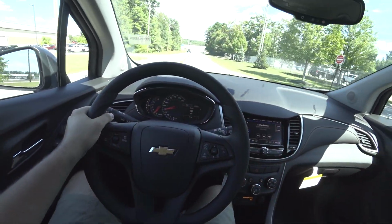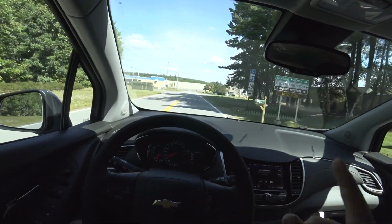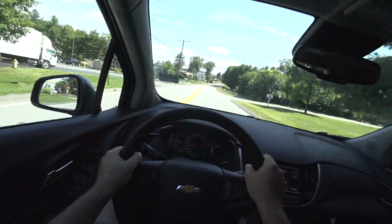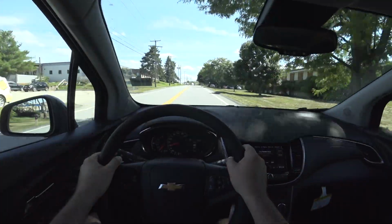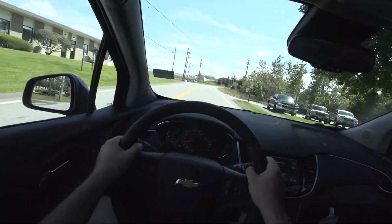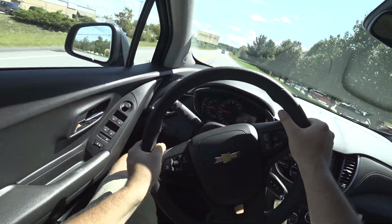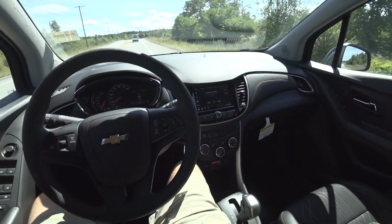How's handling? It's actually pretty top heavy. That's something I was kind of surprised about. It's very, very nimble, but it's also quite top heavy. So you can kind of feel it in the steering. But other than feeling the weight distribution of this vehicle, it still handles really, really well.